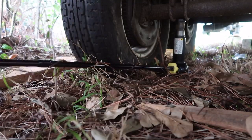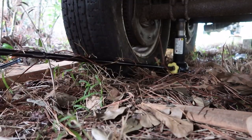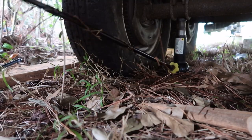What are you doing? Trying to jack this trailer up. You just asked me if I wanted to see what you were doing.